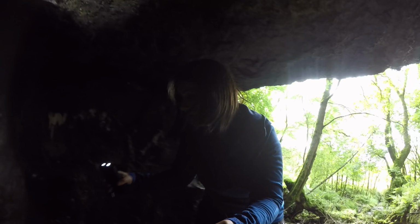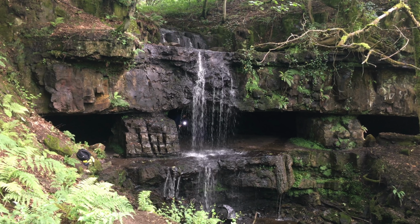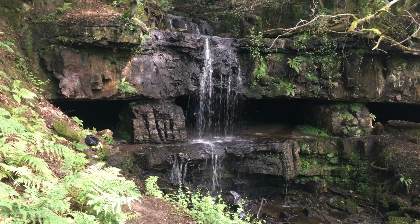Right, here we go. It's actually so cold here, you can see steam or something coming off the... Actually loads of them. It's a bit sketchy.